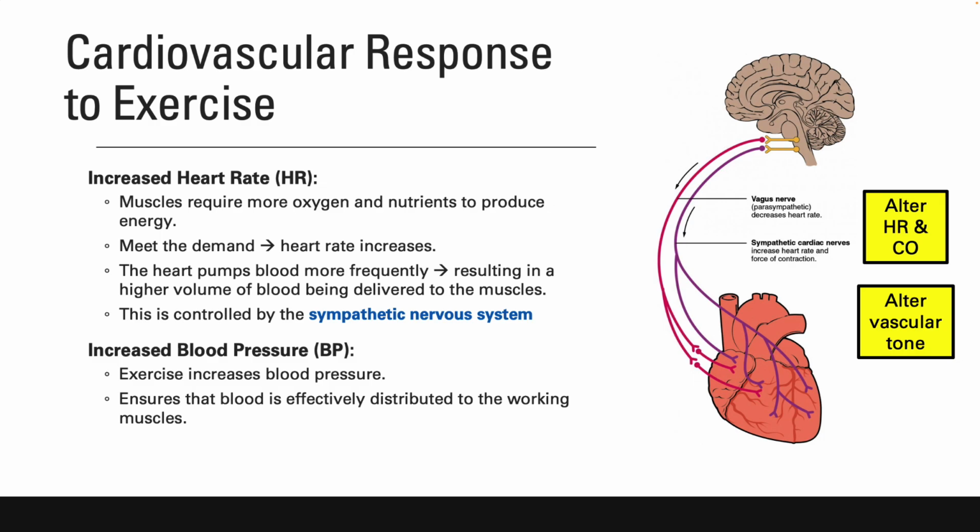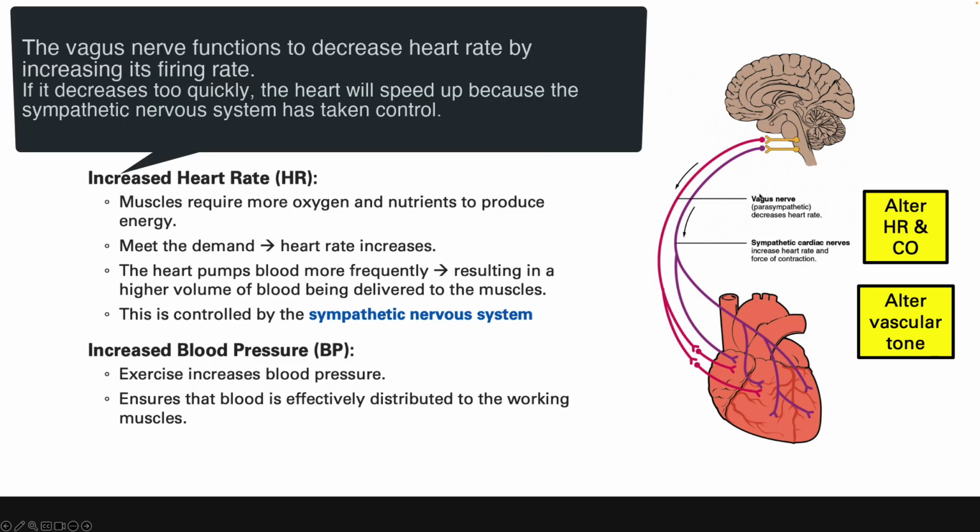And this is also controlled by the sympathetic nervous system, right? You can see here the sympathetic nervous system is going to increase while the parasympathetic nervous system is going to decrease, so it's going to lessen its drive. And that will look like this. Once the baroreceptors send that message to the neurons, the sympathetic nervous system will fire more frequently. We talked about rate of firing, and that just means it's increasing its activity, which in this case means more heart rate, more cardiac output.